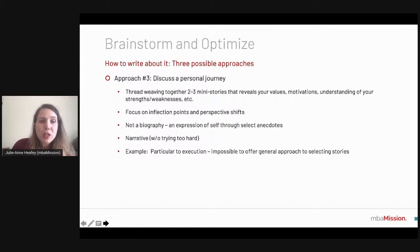Narrative approach is usually great, but don't try too hard, okay? It's really hard to say how to do this, which stories to do. It really depends on the situation, okay? But personal journey is good for any time where there's an evolution or a collection of experiences that only make sense together. Okay.